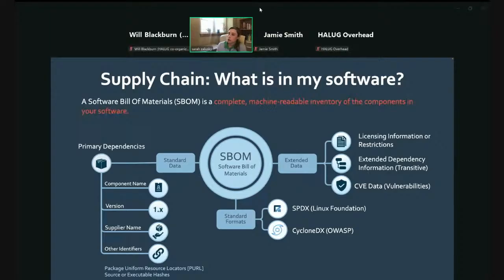And then SBOMs can have this extended data set, which is over here on the right. So these are things like licensing information or restrictions. As we all know, open source components often have different flavors of open source licensing agreements attached to them. And we want to know, as developers of our software, if we've included anything that has specific obligations for the way in which that software can be later distributed.